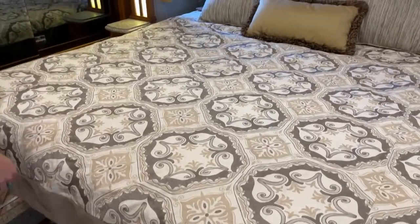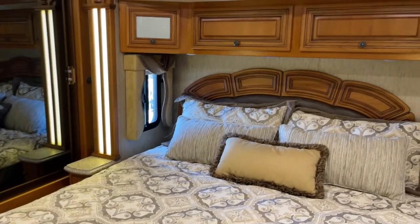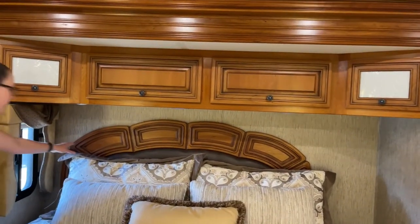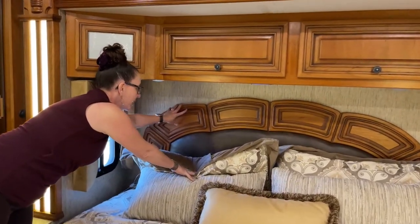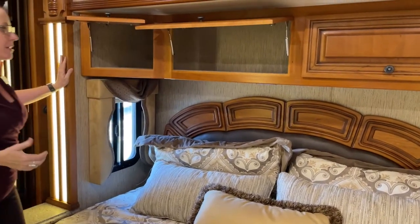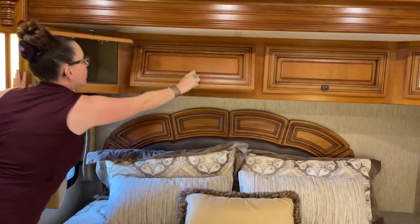This is the Cordova interior, and then this is also the glazed caramel cherry wood finish. And I love, love, love this headboard. Look at how decadent this headboard is, with the leather tufting and this really nice, incredible woodworking. And then you have these great storage compartments up above. And what's so impressive, this is a 7-year-old coach. Look at how these struts are still holding up.